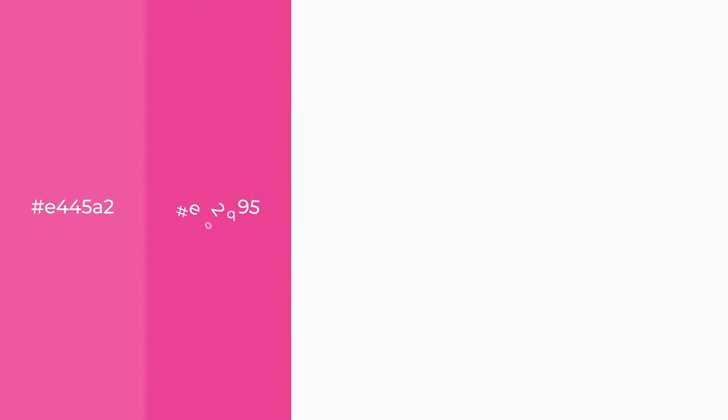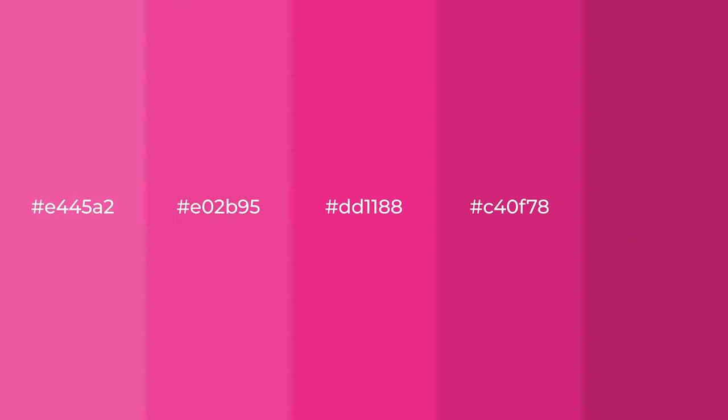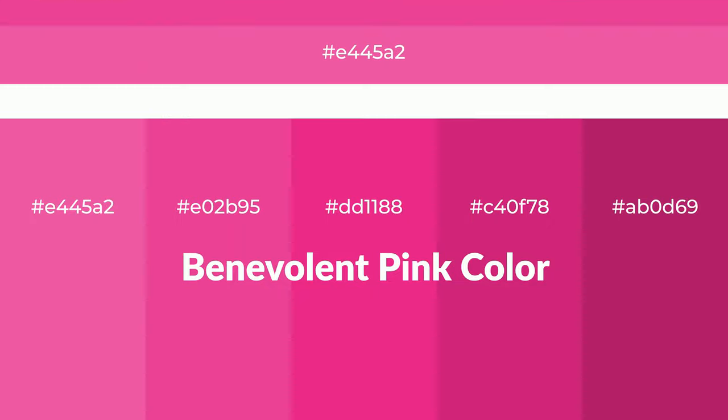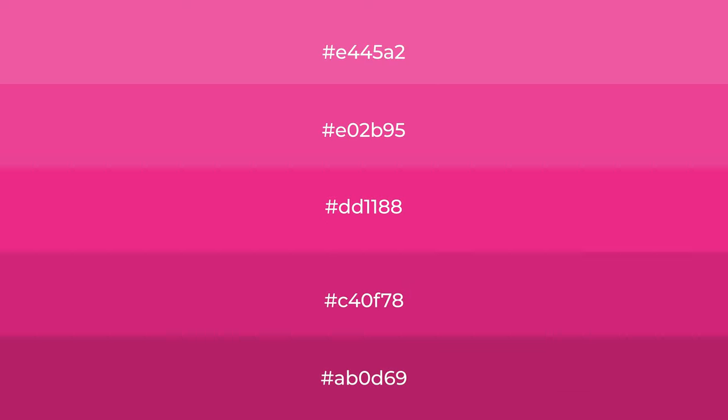Warm shades of benevolent pink color with red hue for your next project. To generate tints of a color, we add white to the color. And tints create light and exquisite emotions.